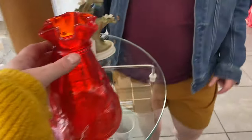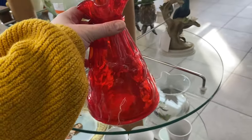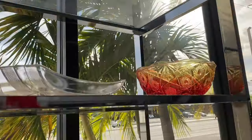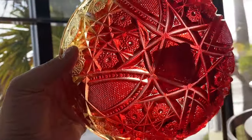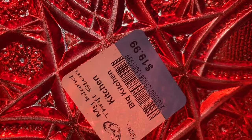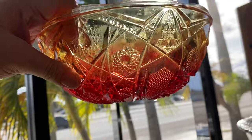I also love this piece of glass. It reminded me of maybe Blanco. Katie checked it out as well. Now this is a perfect example of flashed glass and how it gets all worn over time. Look how you can see the light right through that flash coating. Way too expensive for how much damage is on this piece.